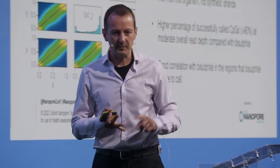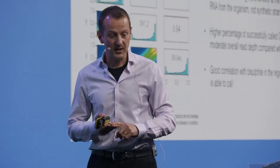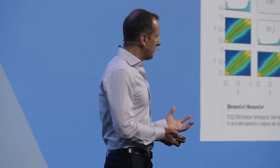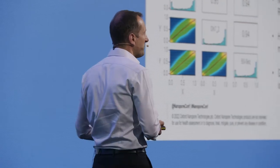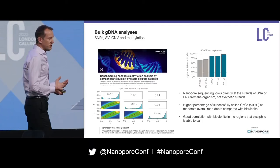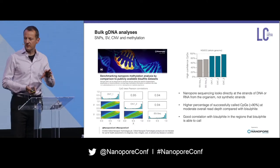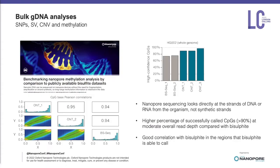Okay, so I'm now going to zoom in a further level and look more closely at the DNA. Sorry, the DNA. And I'm talking here about structural variants, SNPs, methylation, and copy number variants. And the question that I'm going to start with is: would you expect the primary sequence of a genome to change noticeably upon the phenotype shift from epithelial to mesenchymal when the growth factor TGF-beta is added?